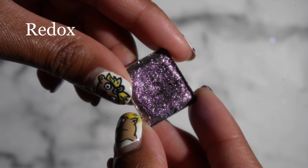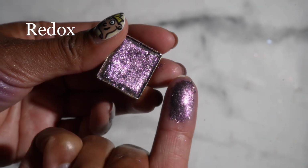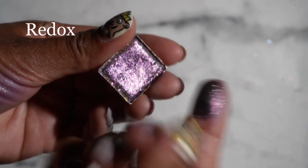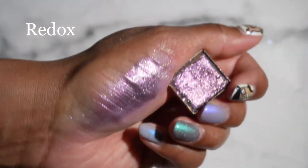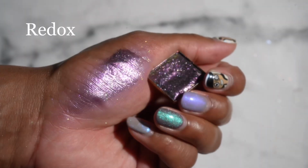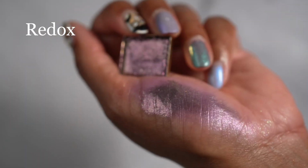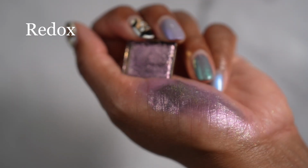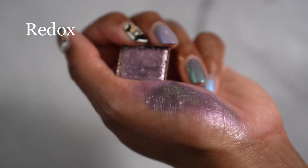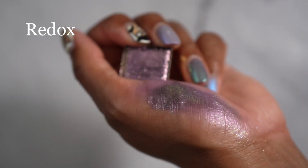And next we have the shade Redox, which is another dimensional multichrome. I very well may have included almost every dimensional multichrome in my list of top favorites because I just find them to be such cool, interesting, and unique shades. And this shade is described as having a rich purple base that shifts lilac, pink, green, and aqua. And it has multicolored sparkles just as the other dimensional shadows do.